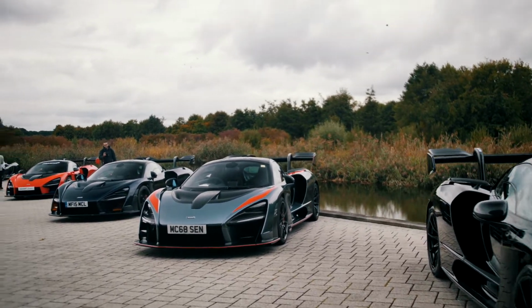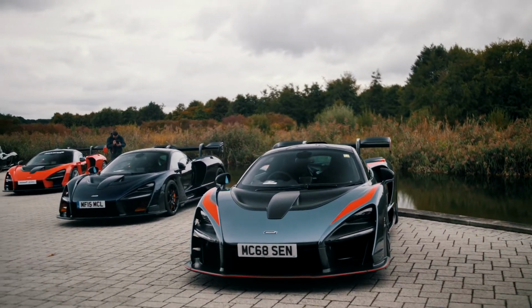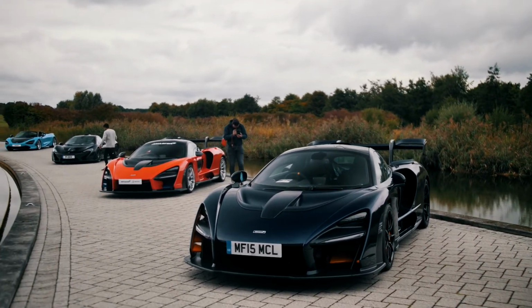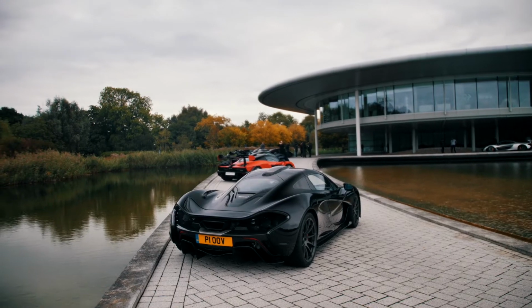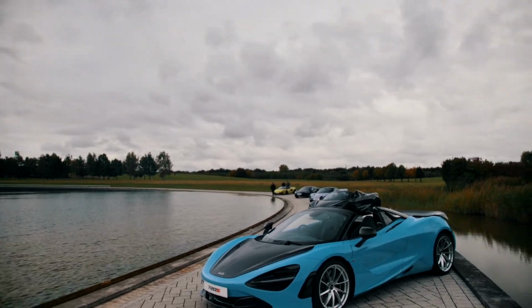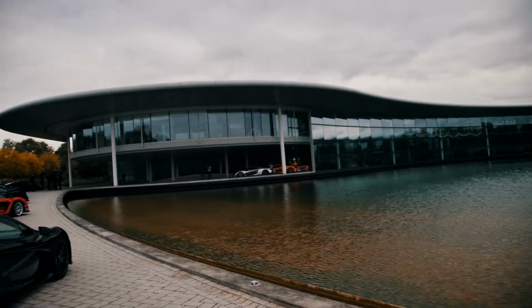Just walking here past a lineup of 4 Sennas and 3 P1s. Like, what is this? This is incredible. Alright guys, so as you can see, I have managed to sneak into the McLaren Technology Centre with the infamous lake here behind me and some of the rarest and coolest McLarens here as well. But now, let's go and have a look at them more closely. Alright, so over here we're on the main driveway, which sort of leads from the entrance, all the way here next to the lake and to the entrance of the Technology Centre.